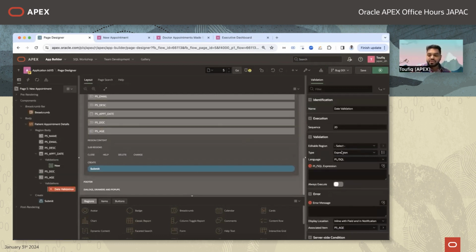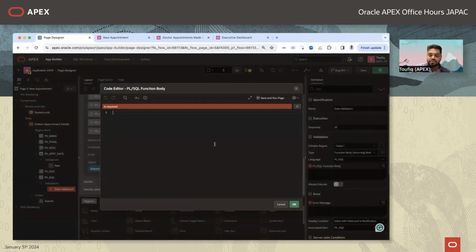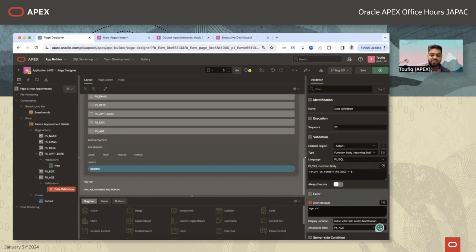Similarly, I can also add one more validation to fix the other bug as well. Date validation, and this one also, the age should not be negative. So what I'll do, if my age should be greater than 0, right? Can't be 0 as well. Okay, I had to write a return statement. Sorry for that. I can also add an error message: it should be greater than 0.